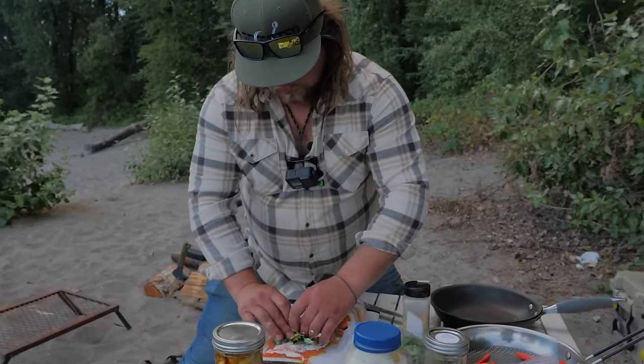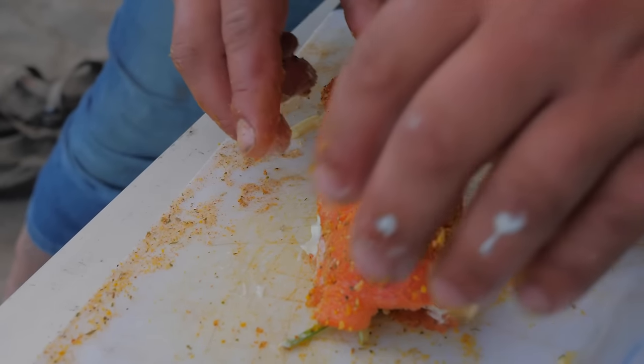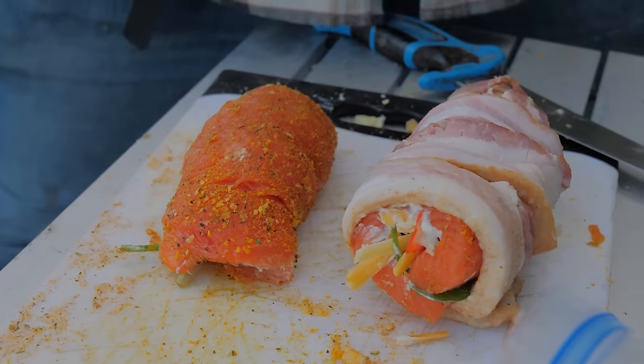I'm gonna twist my other piece up. We'll work on that little bacon addition afterwards. But there it is, everybody. There's two salmon torpedoes ready for the fire.